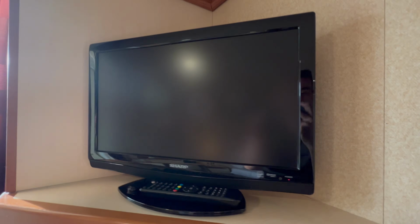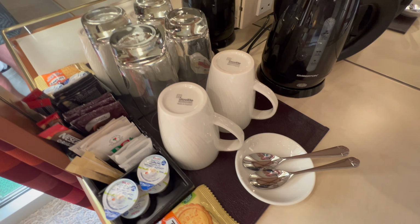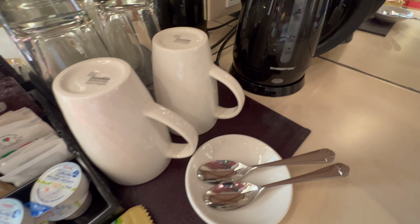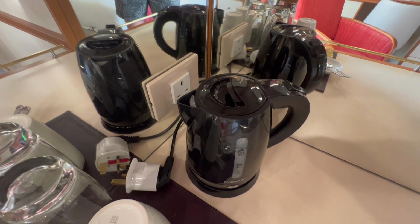And over here where your minibar is set up, you've got your tea and coffee making facilities, which, being a British cruise line, P&O will always give you tea and coffee. Biscuits will be replaced every day, which, yeah, is probably the most British thing that I've ever seen on a cruise ship, but I do really enjoy it.